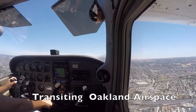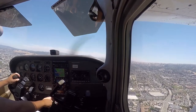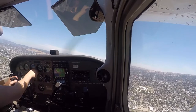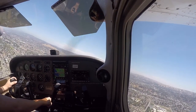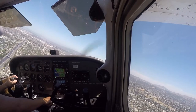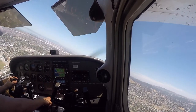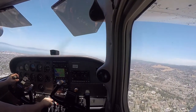Request VFR flight following and a north field transition to Santa Rosa. Cessna 21263, Oakland Tower, ident, Oakland altimeter 29.99 and proceed as requested. 29.99, proceed as requested, 21263. Cessna 263, radar contact a mile north of Hayward. You can proceed on course Santa Rosa or proceed via the Nimitz freeway, your choice. We'll proceed over the Nimitz, 21263. Cessna 263, maintain VFR at or below 2000. At or below 2000, VFR, 21263.